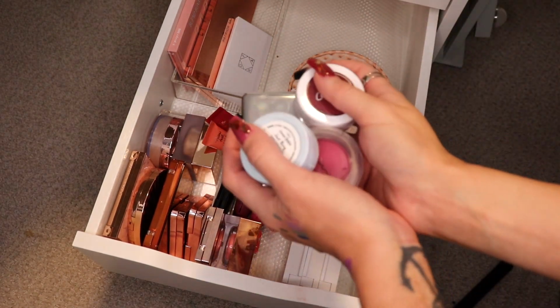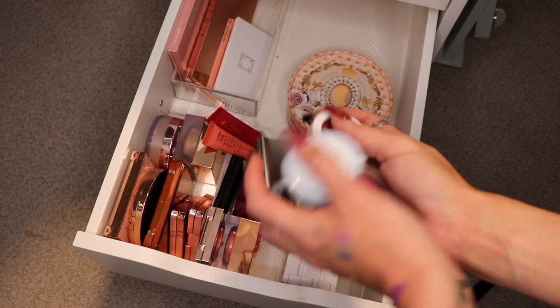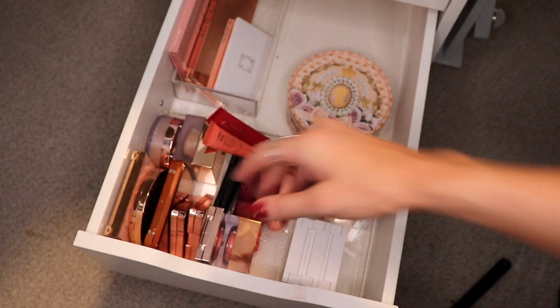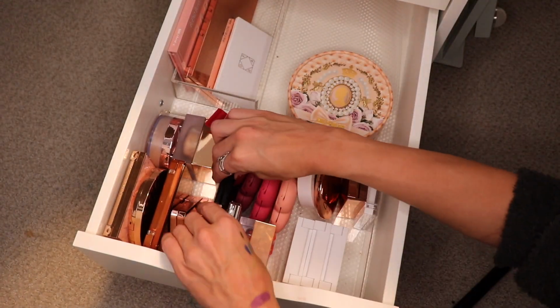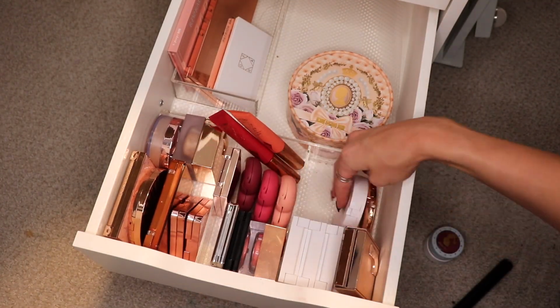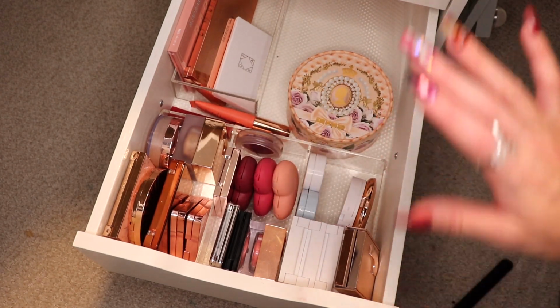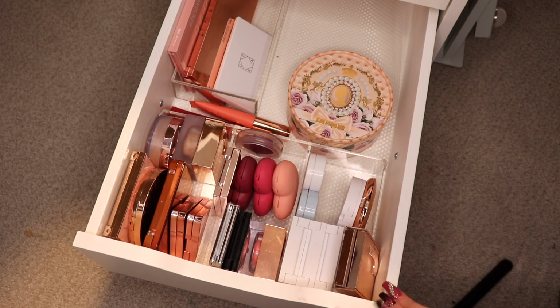These are the blushes that I picked out from my collection to add to my vanity. I'm going to go ahead and find them a place in this. It's not ideal, but this is just how it's going to be organized.